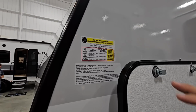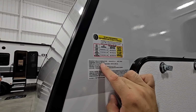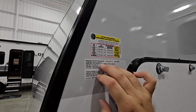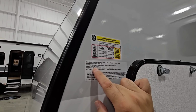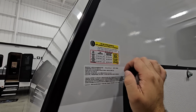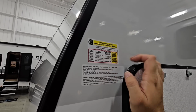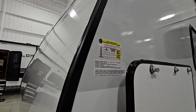All right, so we're going to take a quick look at the numbers of this unit. It's going to have a gross vehicle weight rating of 7,450 pounds. It's actually a little heavier than I thought considering its size. A dry weight of 5,139 pounds and a cargo capacity of 2,271 pounds. It's going to ride on 15-inch D-load range tires and have twin 3,500-pound axles, giving it a 7,000-pound axle rating.